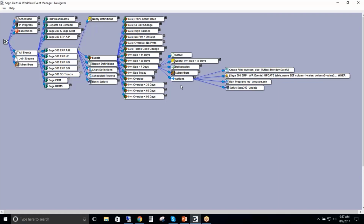So not only must a person be authorized for access to Sage Alerts and Workflow, they must be specially authorized for access to this tab. The workflow actions are a combination of some programmatic APIs and some wizard-driven APIs. So different options for people with different levels of technical expertise.